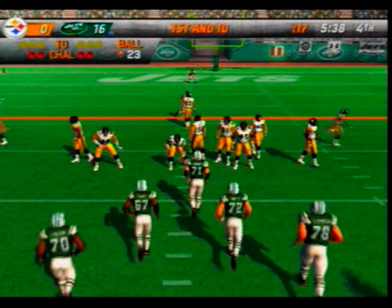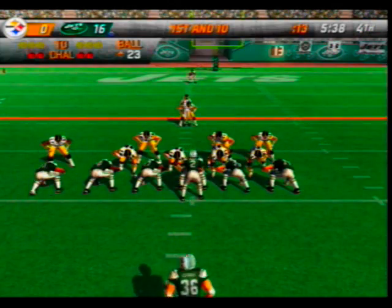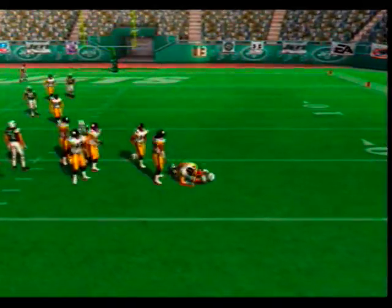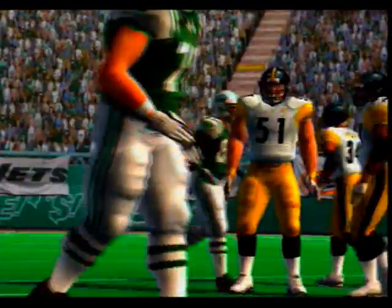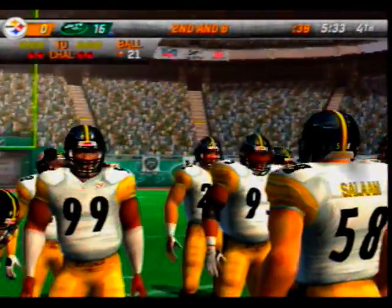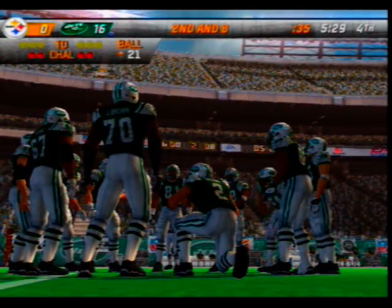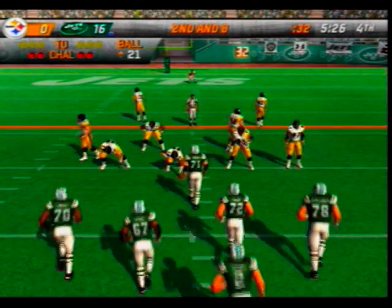Gets ready to go following the interception. Number 36, the lone back. Salam is there for the tackle at the 21-yard line. Very little help up front, maybe a yard or two on the play. Ball on the 21-yard line.